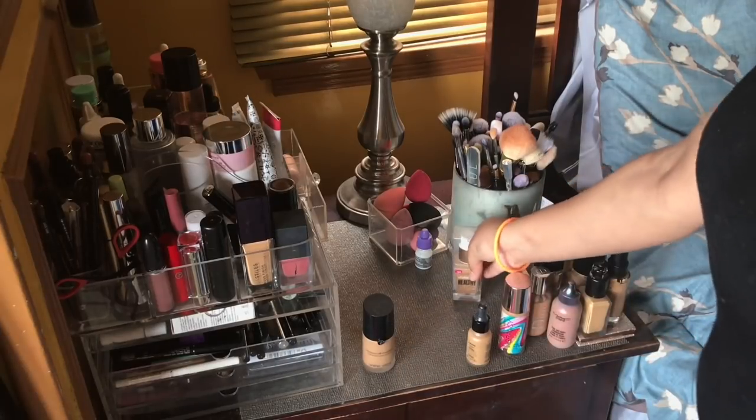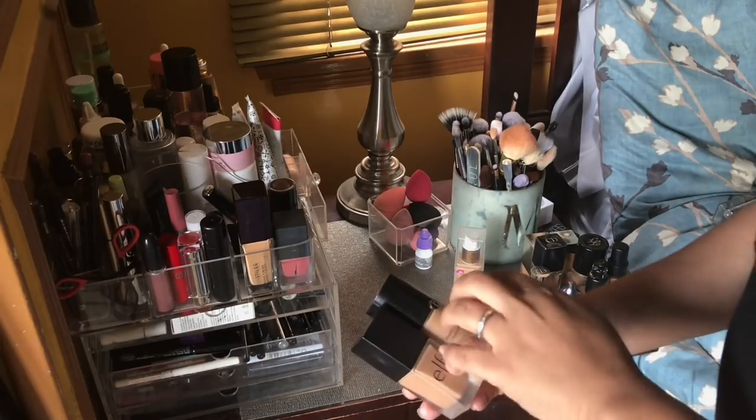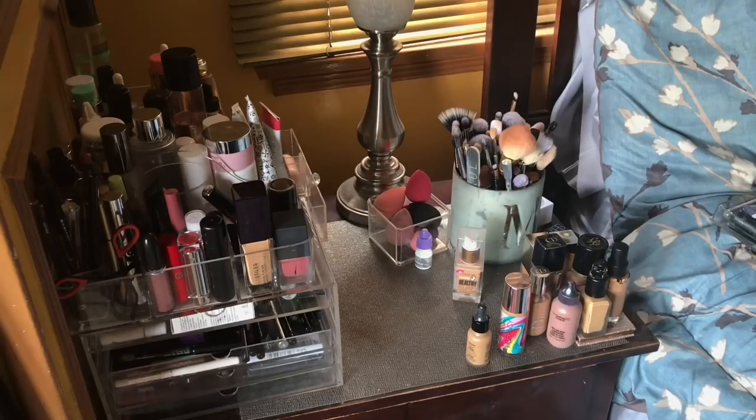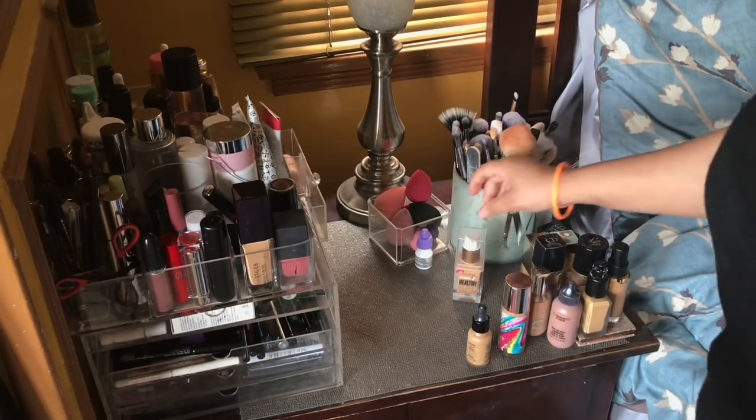I'm going to declutter this. You know what? I'm going to declutter this too. I'm going to declutter these two. I know I have people who would love these. So I'm going to declutter these two. Okay, so let's put these back.